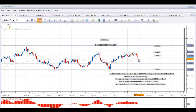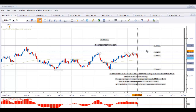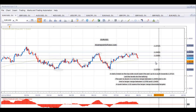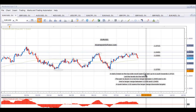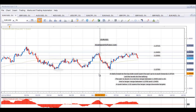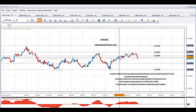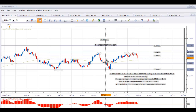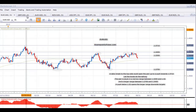We get a break of this level, and then we can have the momentum for a pushback lower and another test of that 127.50 level into the new month. A hold, and we could be stuck in the range again, pushing around the 134.50, 133 area, and I want to get out of these ranges. They're driving me nuts. Basically, it's spent the entire month in that range. I think I read somewhere today that it's the lowest range since sometime in 2006 for the pair for the entire month. So we need to get out of this doldrum.